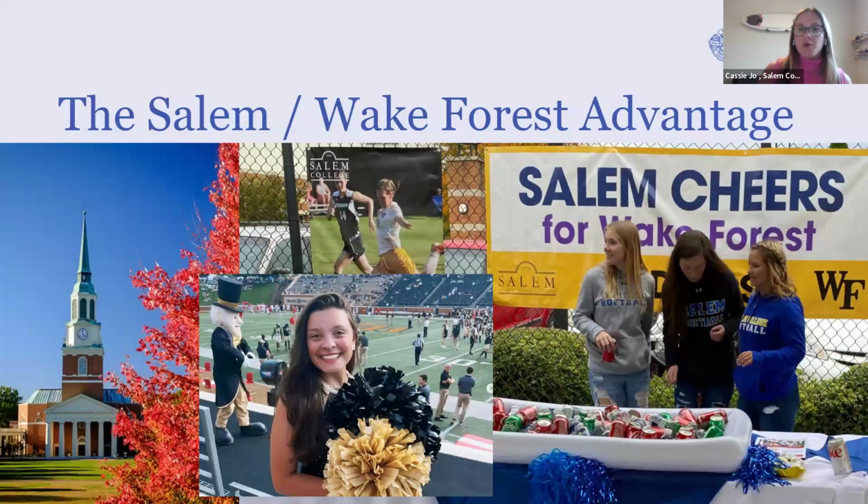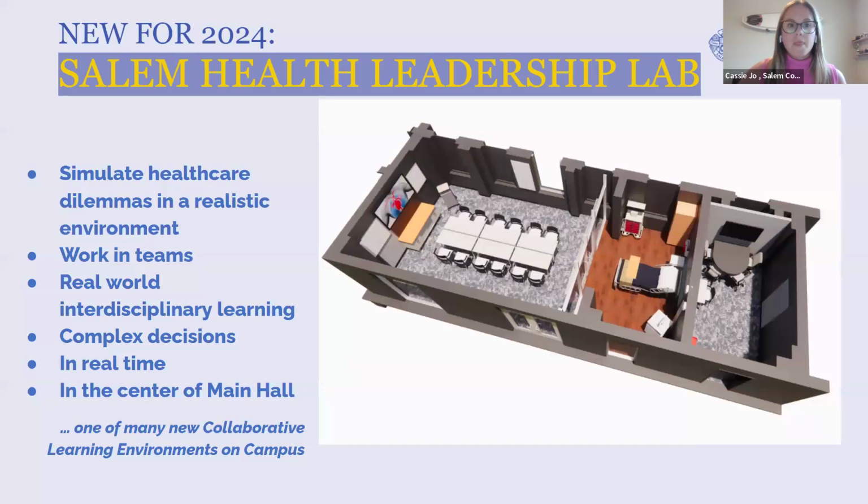We do have a very close partnership with Wake Forest. All of our students can take free classes at Wake Forest as long as Salem does not offer the class. With that being said, we do provide transportation for the students that want to take classes at Wake. We do encourage students to do that. At Salem, we emphasize teaching you how to use your voice in different settings, and Wake Forest is a large D1 school, so we like to encourage our students to go over there and kind of practice the skills that they learned in a smaller setting in a larger setting.